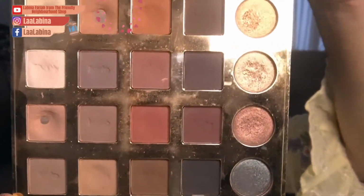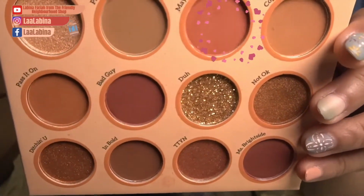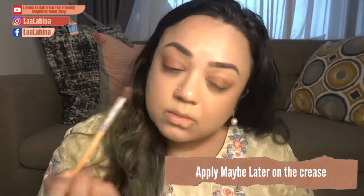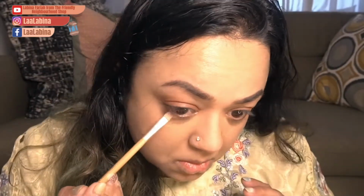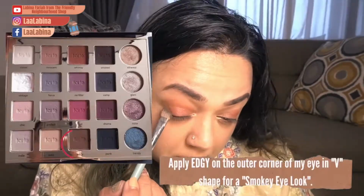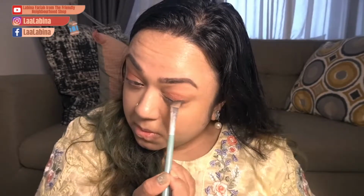The color that I'm going to be starting off with, I'll use maybe later. I'll take the Glam Shimmer Shade and put it at the side of my eyes. And I'll use edging, just to give my eyes some depth. Pretty much okay with this.